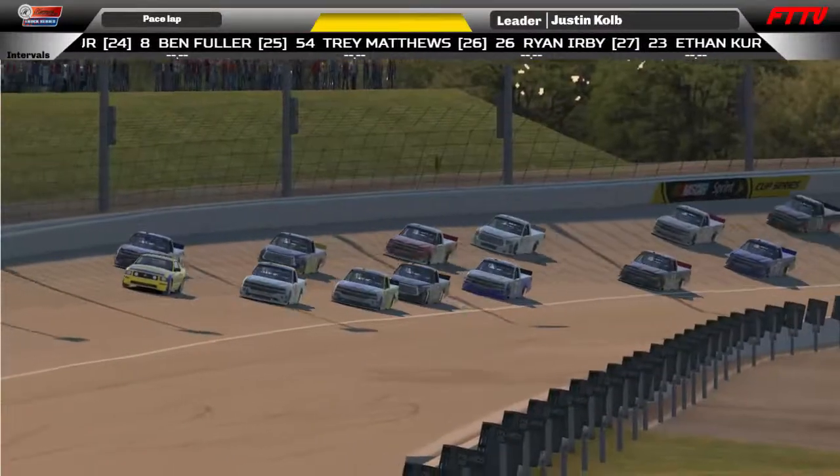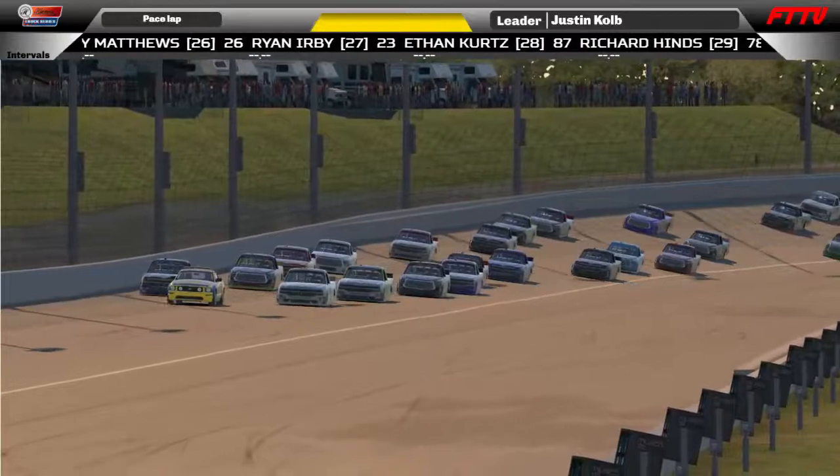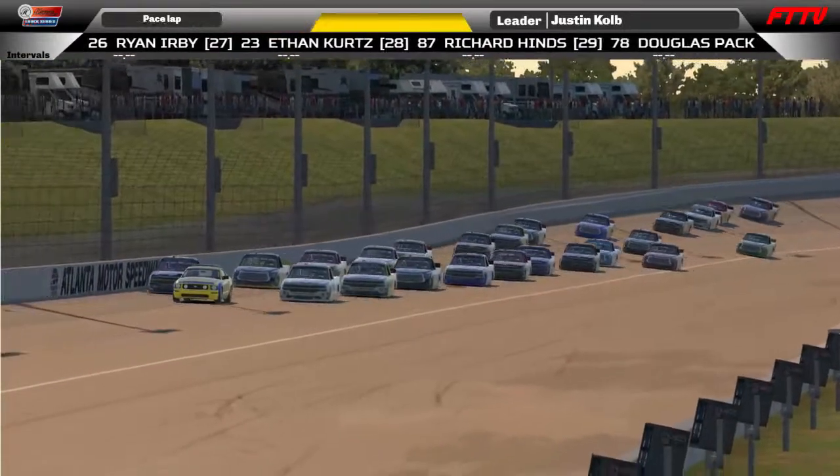But I want to make a big shout out to David Phillips with the Brian Clausen car tonight. It's pretty cool, and it's exciting to see, and I'm pulling for him tonight.